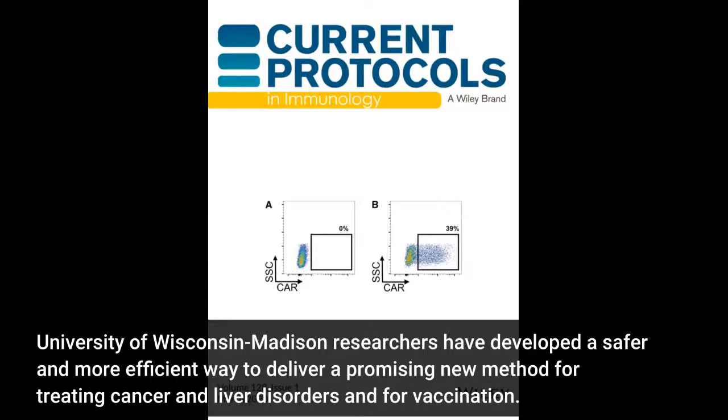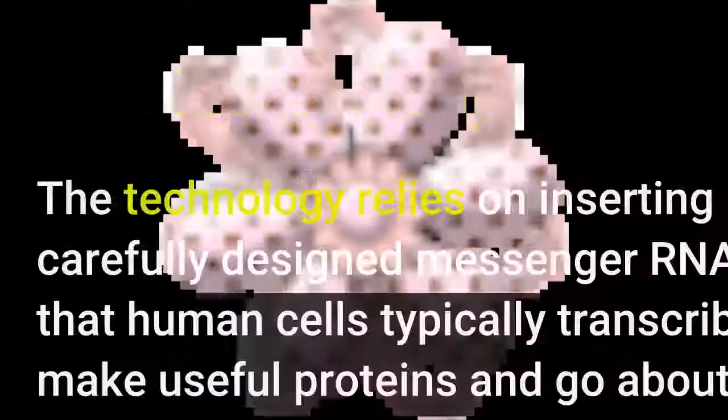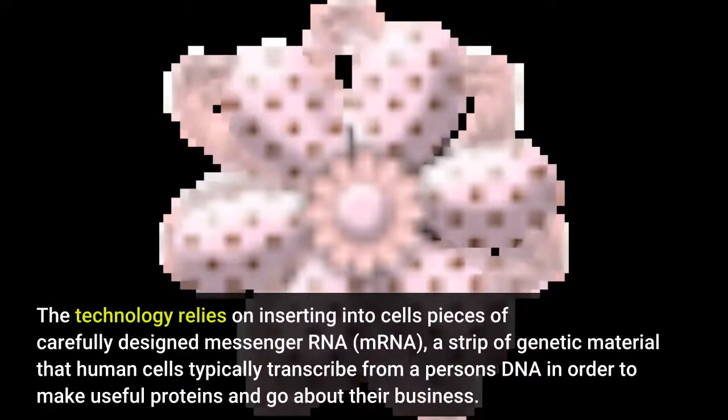University of Wisconsin-Madison researchers have developed a safer and more efficient way to deliver a promising new method for treating cancer and liver disorders and for vaccination. The technology relies on inserting into cells pieces of carefully designed messenger RNA (mRNA), a strip of genetic material that human cells typically transcribe from a person's DNA in order to make useful proteins and go about their business.